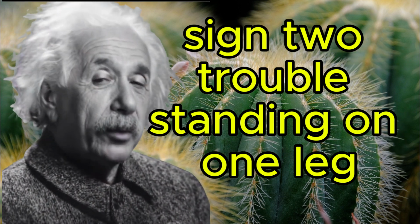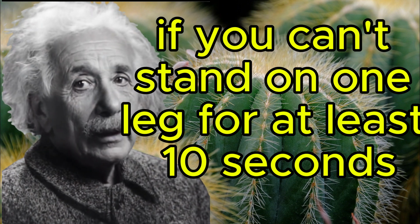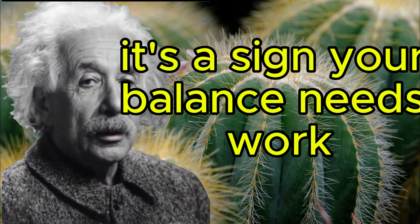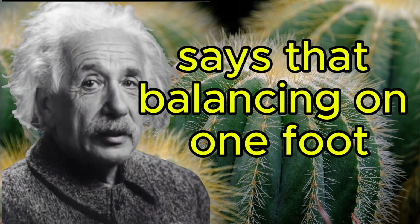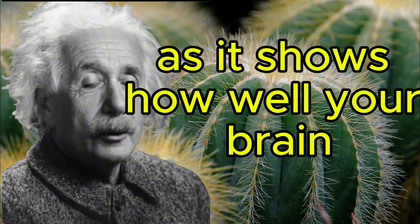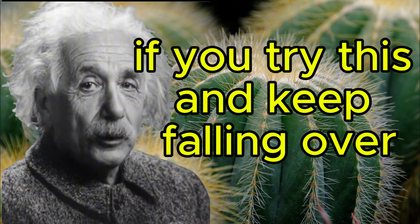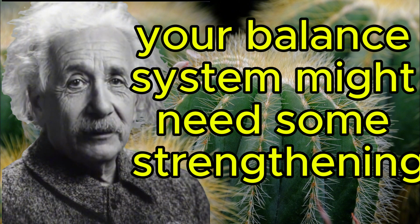Sign 2. Trouble standing on one leg. If you can't stand on one leg for at least 10 seconds without wobbling or putting your foot down, it's a sign your balance needs work. The American Academy of Pediatrics says that balancing on one foot is a key test of coordination for kids, as it shows how well your brain, muscles, and inner ear work together. If you try this and keep falling over, your balance system might need some strengthening.